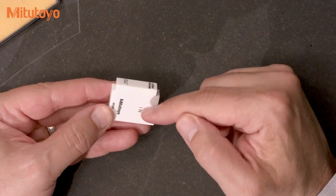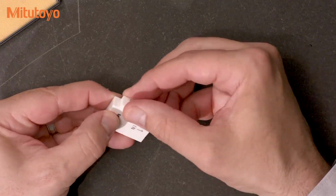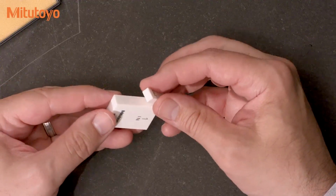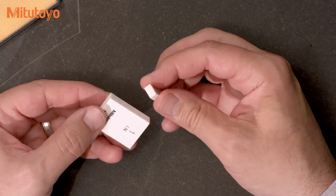When you're all done using the rung gauge blocks, you can just slide them back apart like this. If you leave the blocks rung together for, say, several days or more, it can become very hard to take them apart. So don't leave them rung for too long.